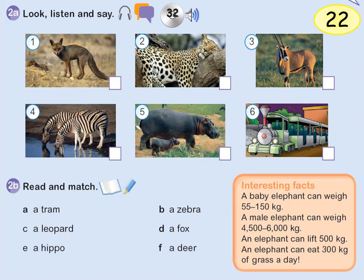Unit 4, Lesson 1, Activity 2A. Look, listen, and say. 1. There was a fox. 2. There was a leopard. 3. There was a deer. 4. There were 2 zebras. 5. There were 2 hippos. 6. We were on a tram.